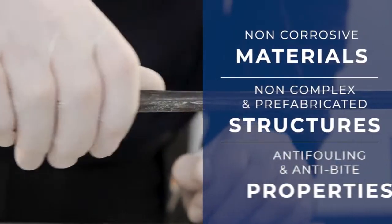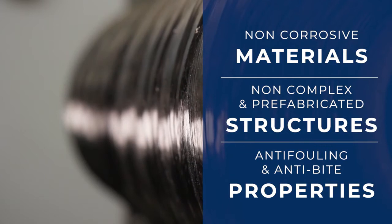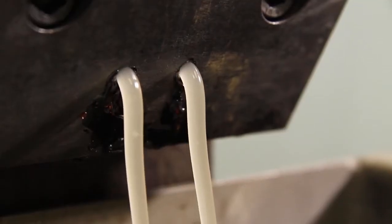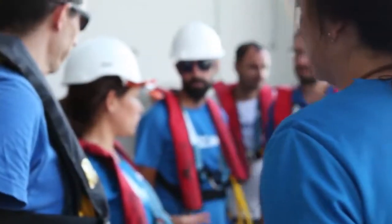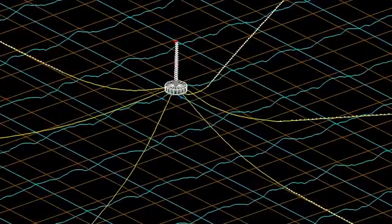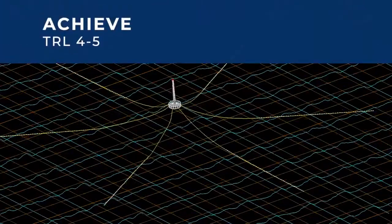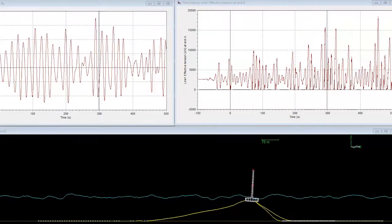FLOTANT innovations, such as the use of non-corrosive materials, non-complex and prefabricated structures, anti-fouling and anti-bite properties, will significantly reduce operation and maintenance activities and costs. Proposed technologies will evolve from an initial technology readiness level of 3 to 4 to a final 4 to 5, achieving components demonstration in a real environment, representing a great technological leap.